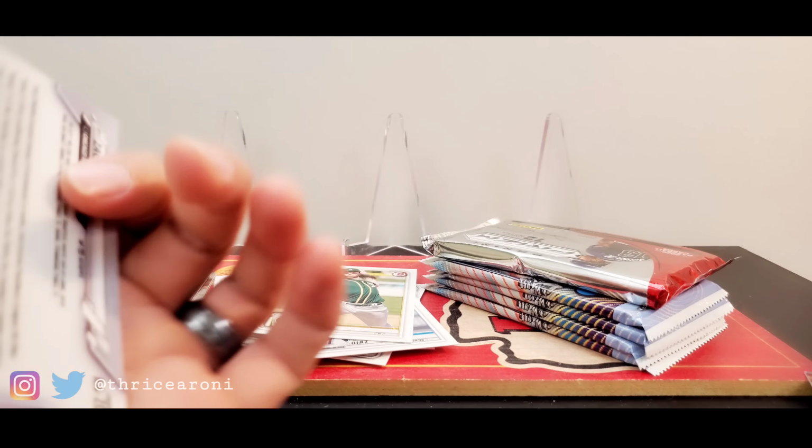Here is a Mike Trout Instant Impact. Not numbered. Then we have David Fletcher. David Fletcher Orange. Or the same one, or the first one is. Huh. Just a different parallel. Royce Lewis. Still recording too, which is nice. Ronald Acuna Jr. Avisail Garcia. Victor Robles. Adrian Morejon? Mike Trout. Alright.